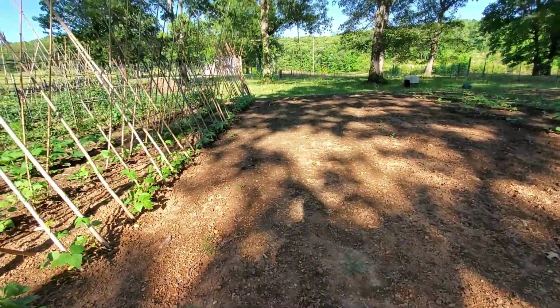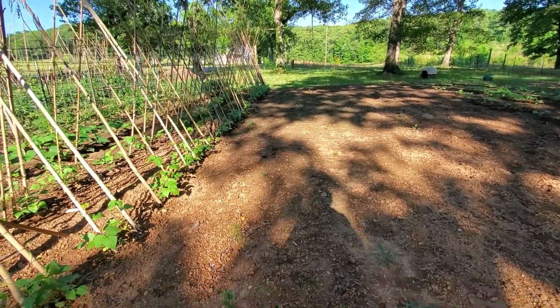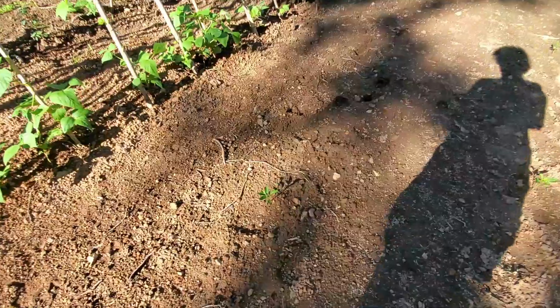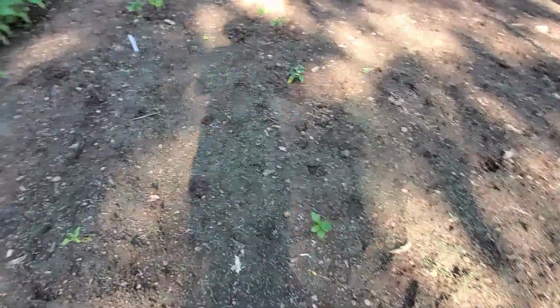All right, these two rows did not do very well. I'm not sure exactly what happened, but this is our peppers. Now we have a pepper or two out through here. See, there's a pepper, there's a pepper, there's a pepper, there's a pepper. But for the most part, there's not many peppers, okay? This was our bell peppers, okay?